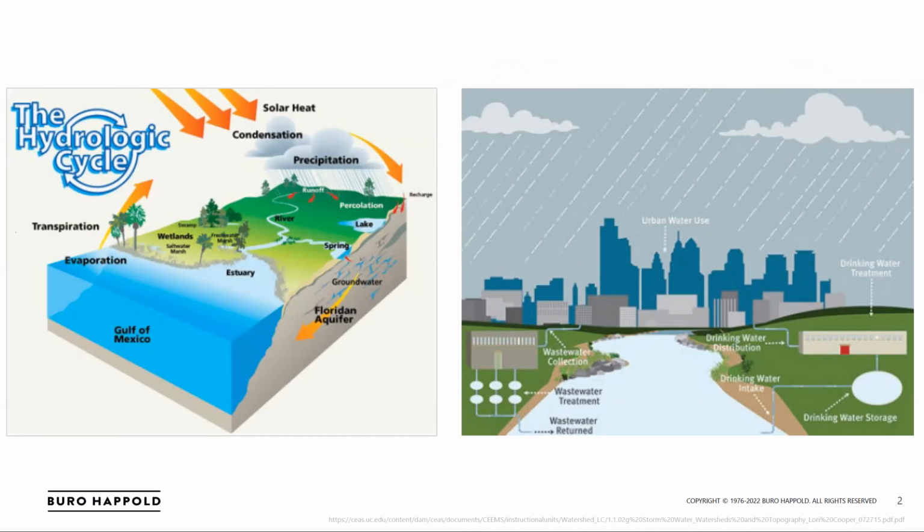In terms of the water cycle, we are taught very early on that the left-hand side of the screen is good, the right-hand side of the screen is bad. The natural water cycle is self-sustaining. It is ultimately circular. And on the right-hand side of the screen, we're extracting water, we're treating it, we're using it, and then we're dumping it wherever we please. And it's not really fulfilling the idea of the natural water cycle.